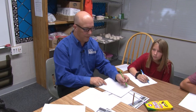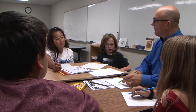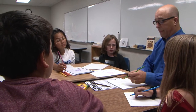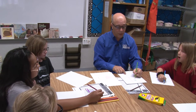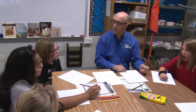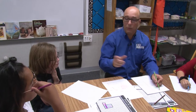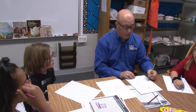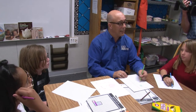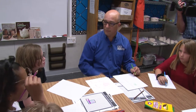Do I have 50 feet of fencing? No. How many do I have? 24. If I add this all up, going all the way around, what do I get? 6 and 6 is 12. 4 and 4 is 8. So that makes 20 feet. How many feet do I have to use? I have to use 24. So what I want you to do is come up with a design on your paper that goes around 24 feet and then multiply it to see what the area is. All right, go.